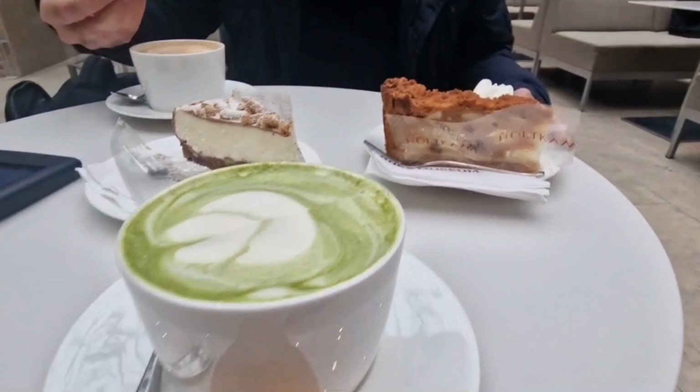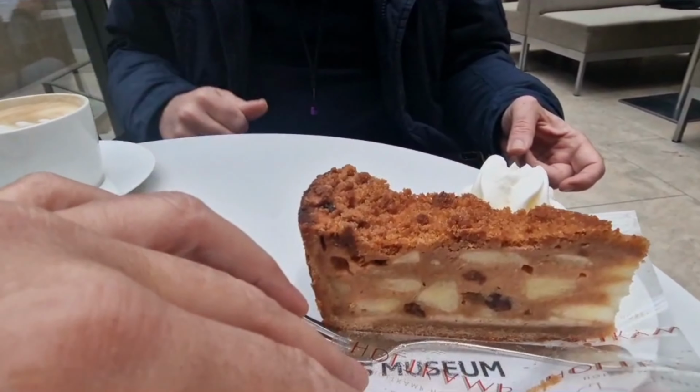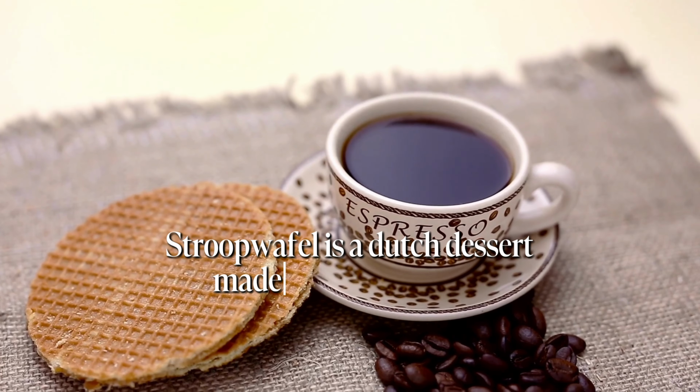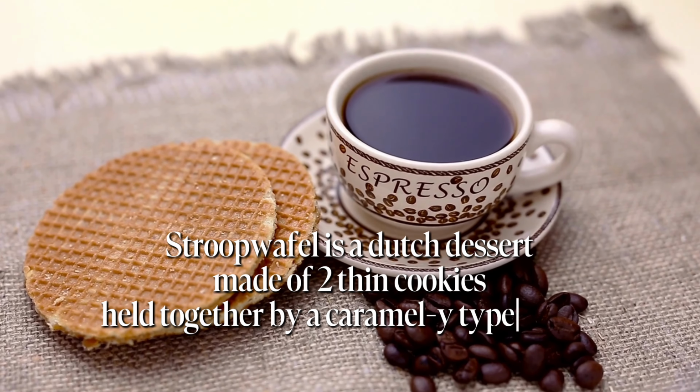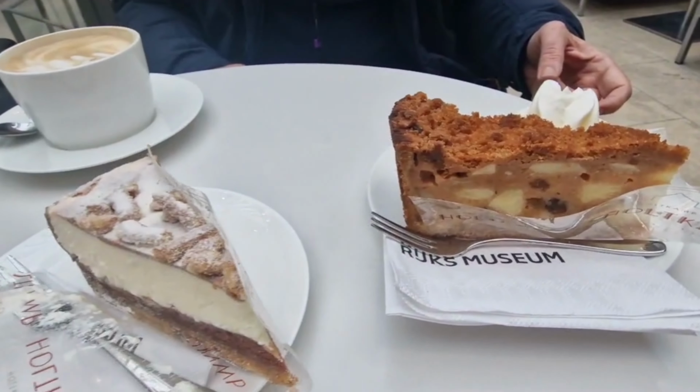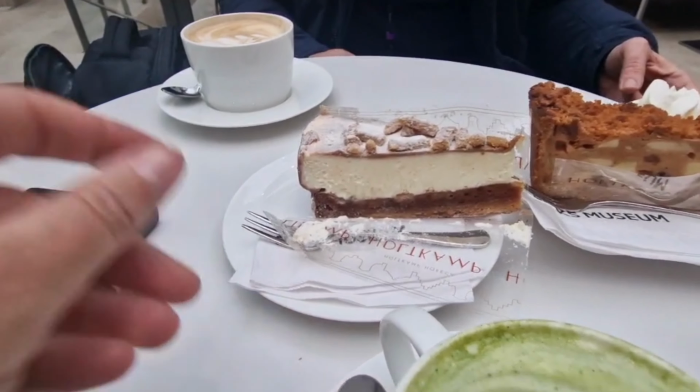We had the cappuccino, matcha latte and stroopwafel cheesecake. Stroopwafel is a Dutch dessert made of thin dough cookies held together by a caramelly type syrup, tasting similar to Biscoff. When in the Netherlands, it's a must try, the cheesecake and the original.